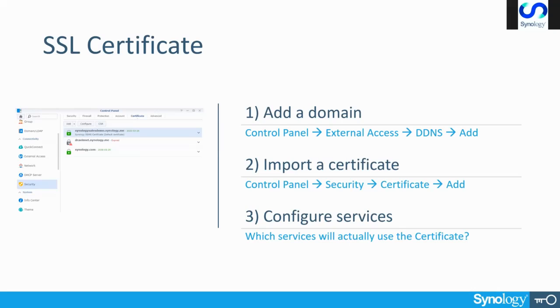By default, you can use Let's Encrypt, which is an open source version of SSL certificate, but you can also add your own as well. You go to the security settings in the control panel to do this. And then finally, you can configure services and determine who will actually use that particular certificate. So whether you want Active Backup to be using it, or Synology Drive, or any of the other services on the NAS itself, you can set all of that individually and choose which ones use which certificates.